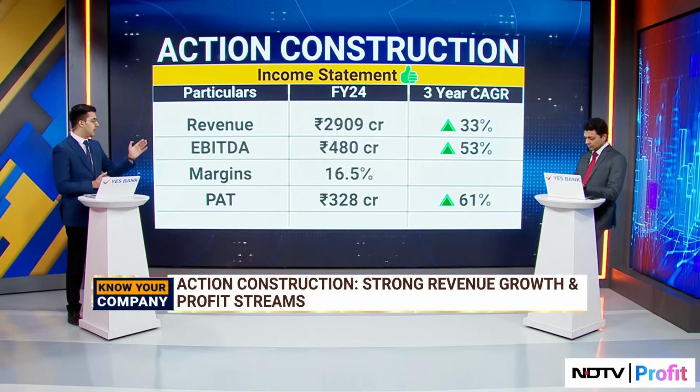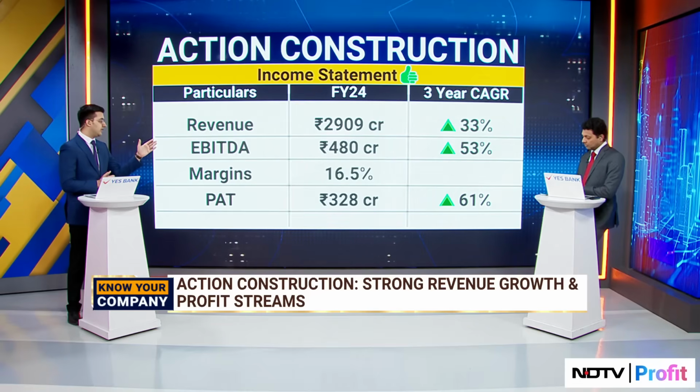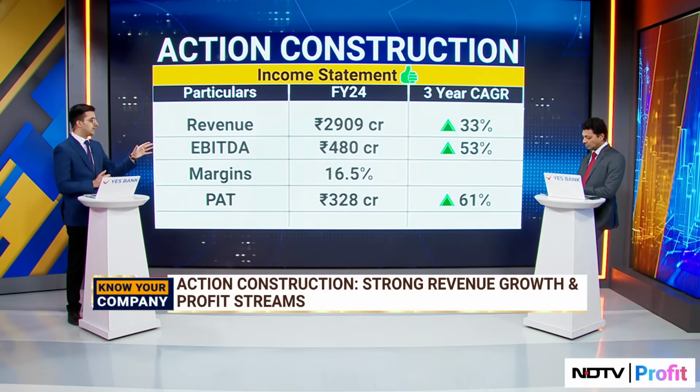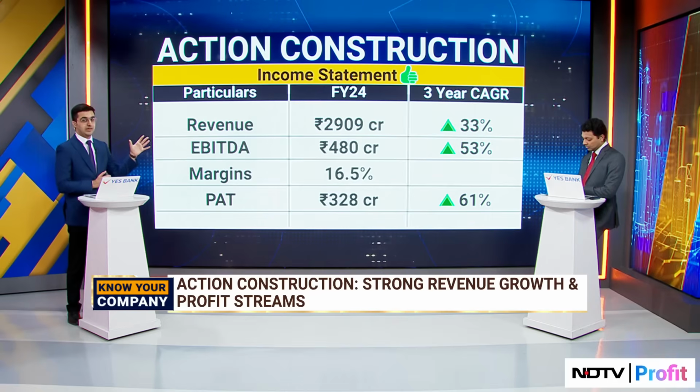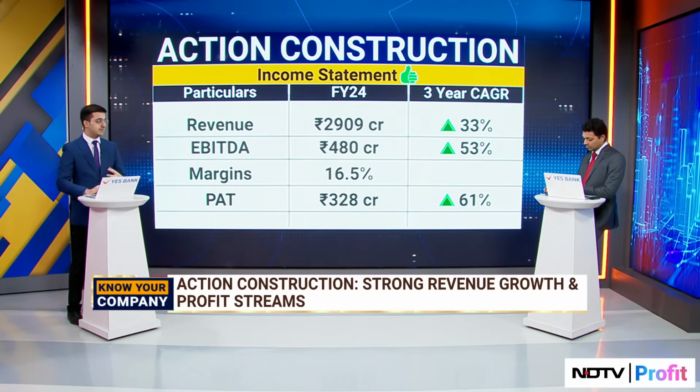in the income statement. Revenue, of course, has grown at a 33% CAGR over the last 3 to 4 years. For FY24, it was roughly about 2,909 crore, and it has continued its momentum over the last 3 quarters. It's already achieved this particular number in the 3 quarters of this year itself. So it's doing very well on the growth aspect.